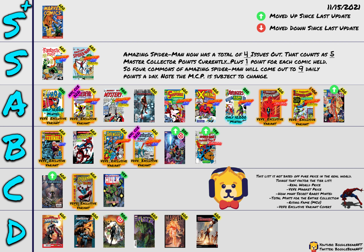I'll give you an example of that. People don't seem to be treating the VeVe exclusive variants as gold. I think of them as gold. Like, I want every VeVe exclusive variant. I think eventually, let's just make up a number, say we get up to 5-6 million users. Those variants, there's only like 1,000 of them made. That means out of those 5 million users, if somebody wants all of them, there's only going to be 1,000 of the people that can get them.